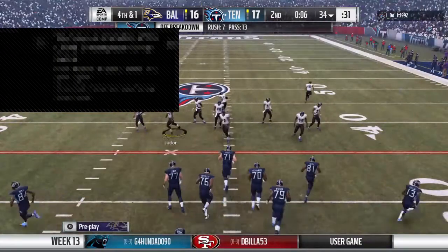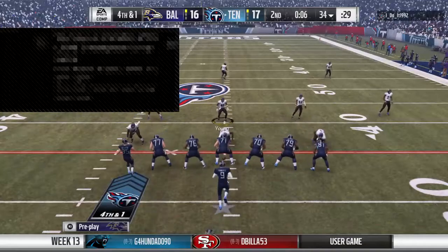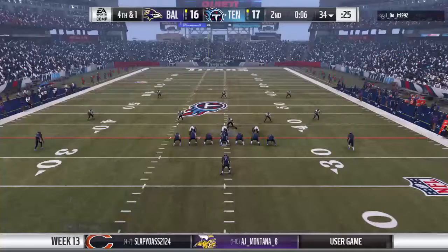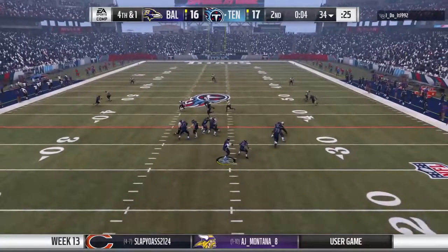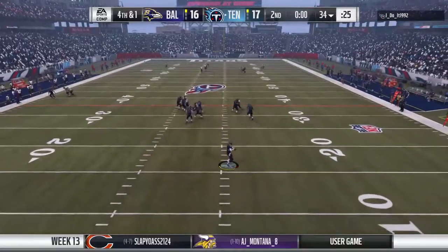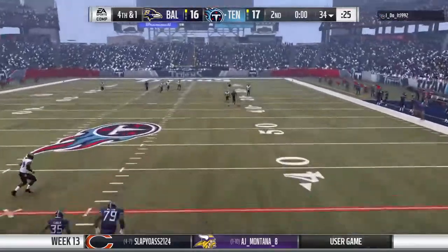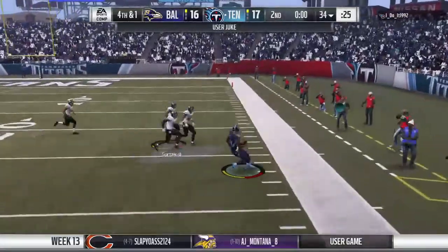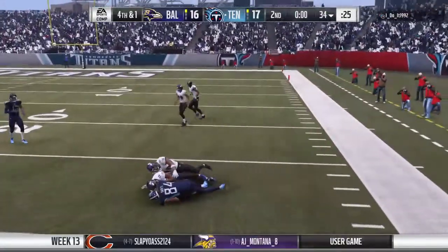And how about this one now? In their own territory, a gutsy call. They're going to go for this on 4th and a yard. They're going to go. It's Tannehill. He's got a man, Corey Davis. And he'll go down, but not before getting this inside the 30.